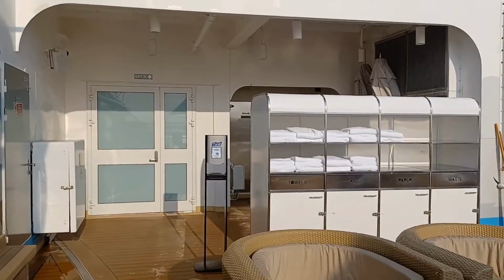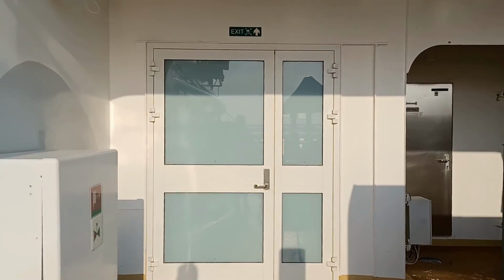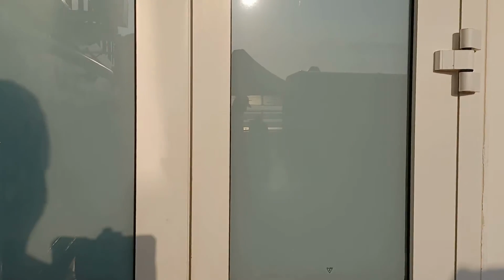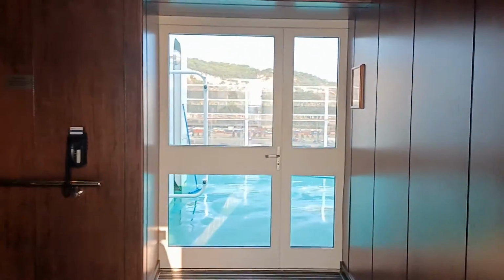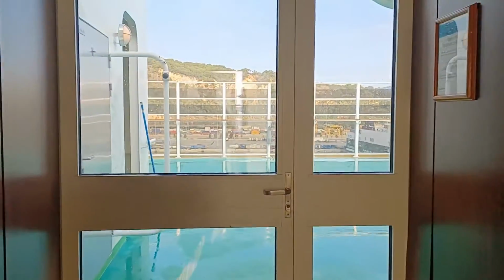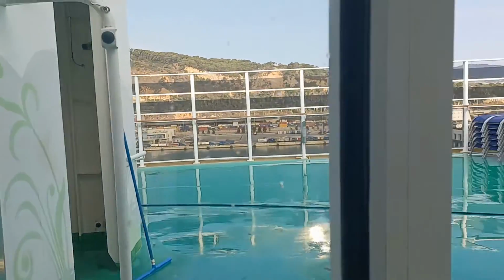Now, as I mentioned, this is a side door, not the elevator we came up to start with. This leads to the public sun area. Now, make sure you take a towel and your key with you if you wish to cool off. You can walk straight through here, and to the left, you'll see what I'm talking about.